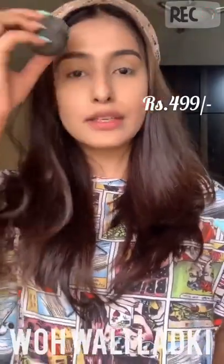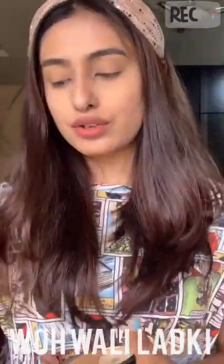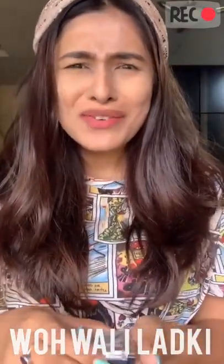And of course, for my deep contour, I just use the same. So the trick is that first you use the light one on your sponge, then go for the dark shade so that you don't mix colors. Right? Now, this again is from Wet n Wild.